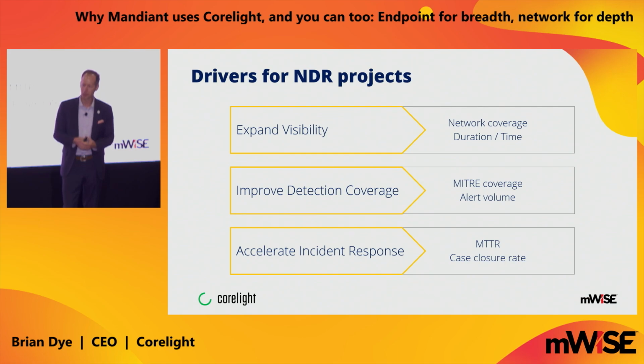We do a bunch of work with CrowdStrike. We do a bunch of work with Microsoft. Anybody who loves analyzing data tends to like working with us because we provide that great ground truth that tends to be helpful in connecting the dots, as we were talking about earlier.